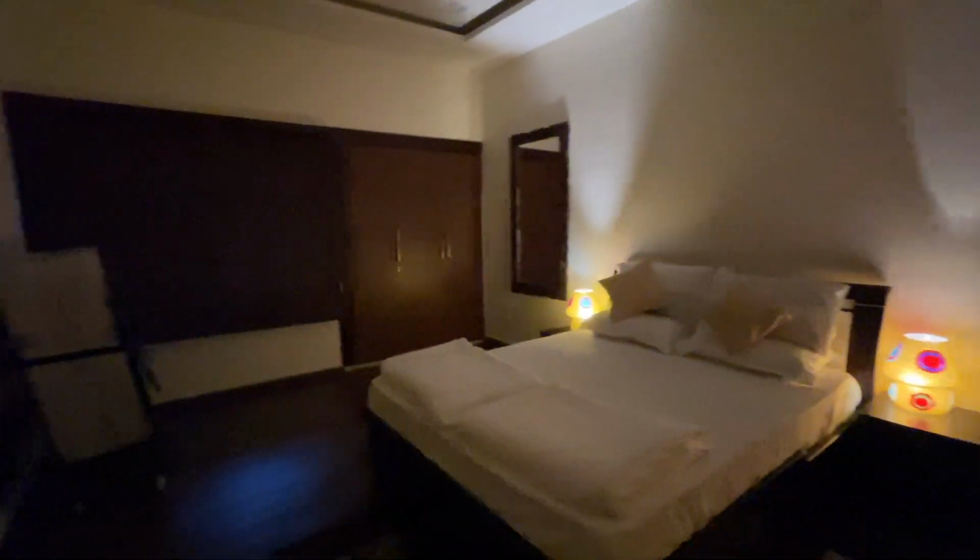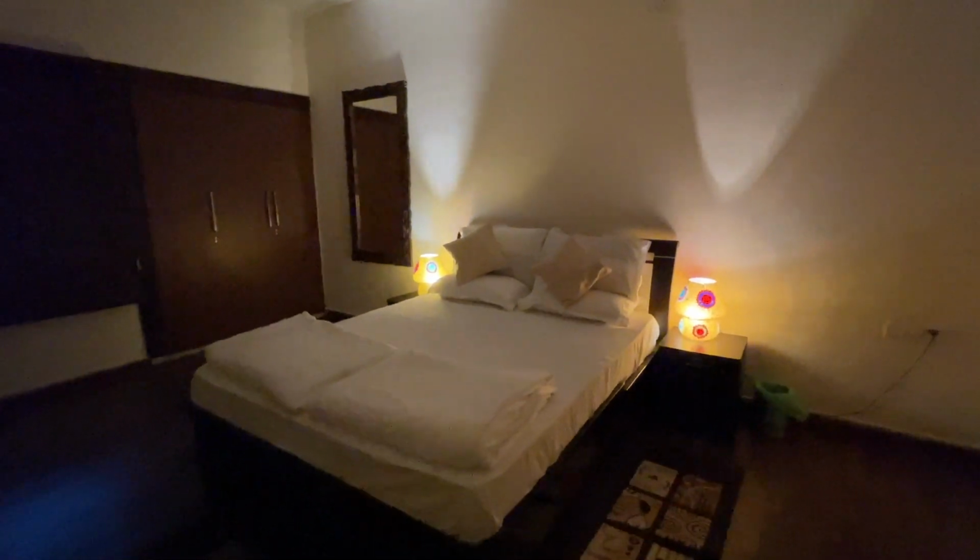There are two rooms on the ground floor, with each having its attached bathroom and an extra bedding for the third person. Each room can accommodate up to three people easily, with a queen-size bed and a rollaway bed.